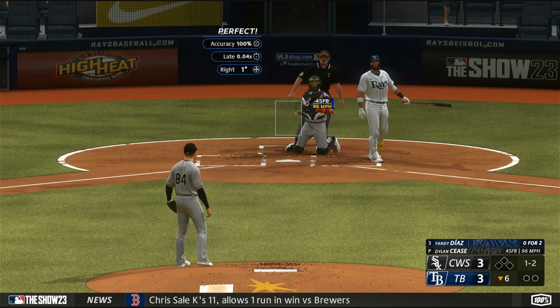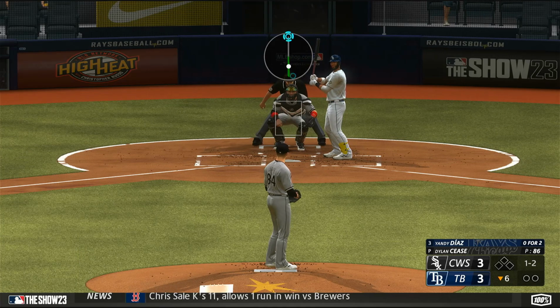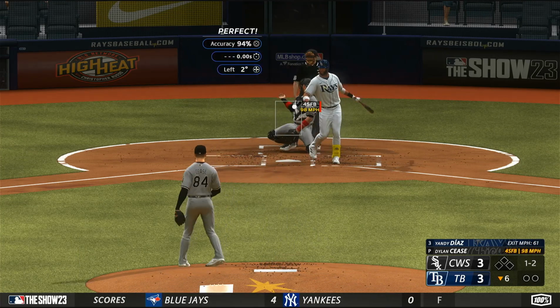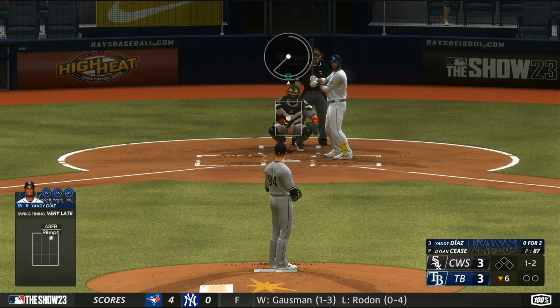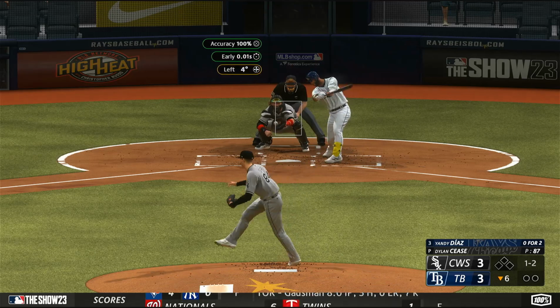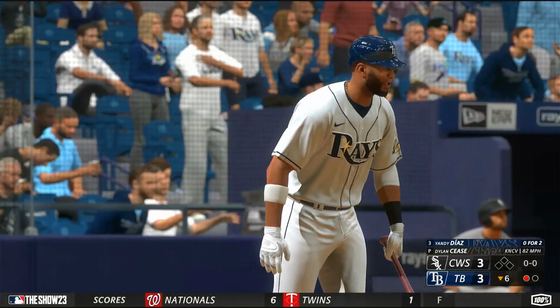Next one misses, and that's ball 1. 1 ball, 2 strikes. That's foul off to the right side, keeps the AB going. Got it by him for the K.